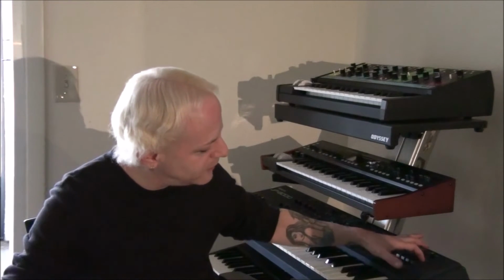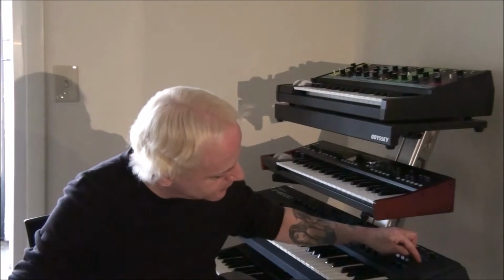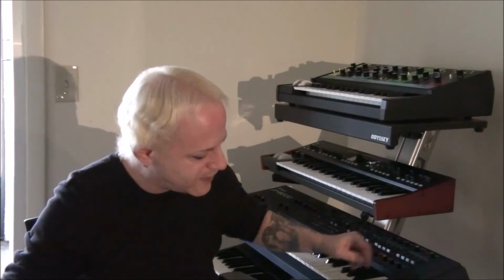Sliders, those had little things inside that when you slide it, it would protect the actual holes where the sliders are, so it was pretty cool for that. A very well built synth.